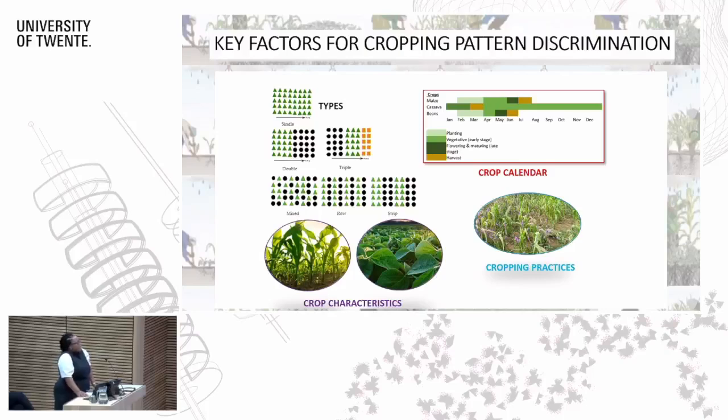Another key factor that you need to look into is the crop calendar, because different crop types are planted at different times. If you look at the crop calendar there, you can see that the majority of the time cassava stays long in the field as compared to other crop types such as maize as well as beans. Another factor that we considered was crop characteristics such as maize height, the height of beans, and leaf canopy. All these different characteristics influence how we can better discriminate different cropping patterns. Then we also need to look at cropping practices that are happening in the area, which I touched on earlier, that it is quite important to understand the resources that farmers have, because they influence what's happening in the field.